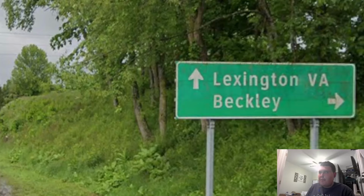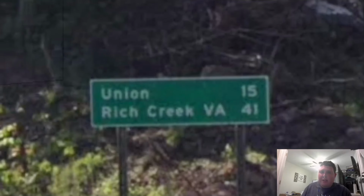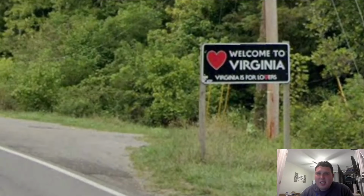Here we meet with Interstate 64 once again, and it just gets the terrible control cities that we saw going northbound on 219. We also meet US Highway 60 in downtown Lewisburg, so that is pretty cool. And our next mileage sign, we now get Union on the top line and Rich Creek, Virginia from 41 miles away. That is the town where we're going to be meeting US Highway 460, so, I mean, yeah, that's okay for now. And a ways down the road, we still get Rich Creek, Virginia from 27 miles away with Peterstown from 24. And after going through Peterstown, we get a Welcome to Virginia sign here.